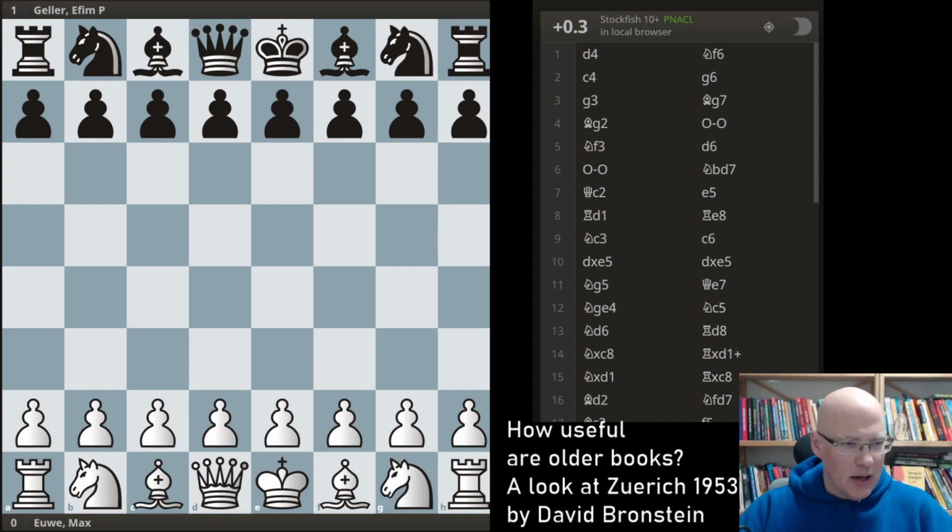The subject is how useful older chess books are, and the book that I'm looking at is a real classic. It's about the Candidates Tournament 1953 by David Bronstein. I always have problems with names that would never be pronounced correctly in English. David Bronstein sounds weird, but where is this book?